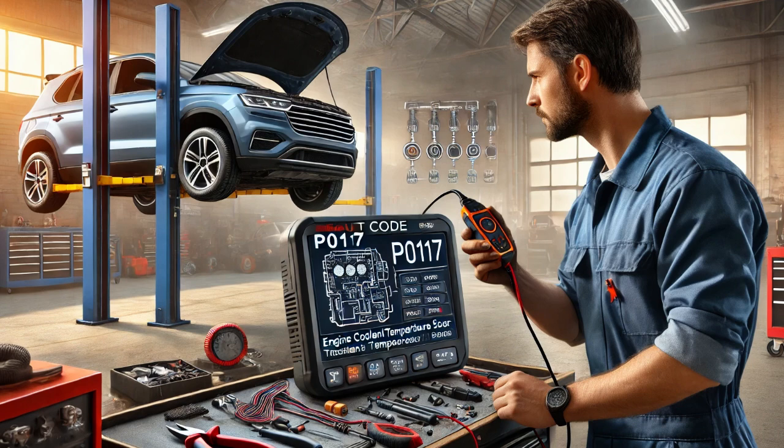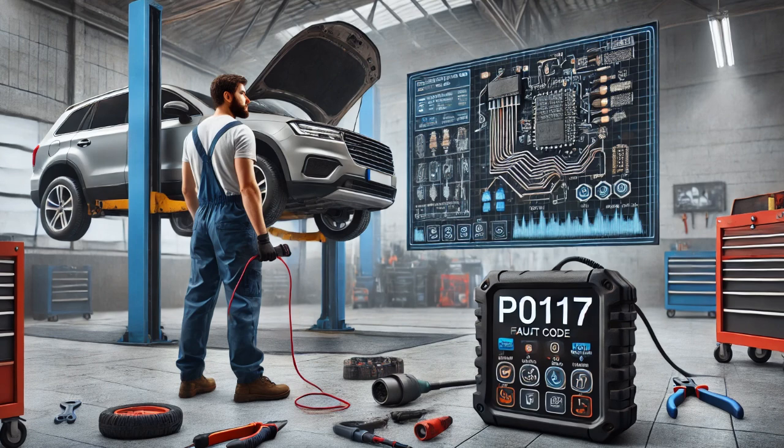To begin, I inspected the engine cooling system for any obvious faults, such as leaks or low coolant levels, but everything was in good condition. Next, I visually checked the wiring harness and connector for the ECT sensor to look for any signs of damage, corrosion, or loose connections. The wiring appeared intact, and there were no visible issues with the connector.